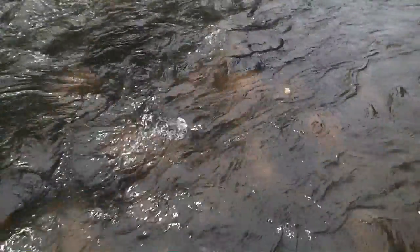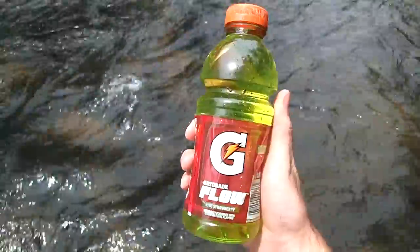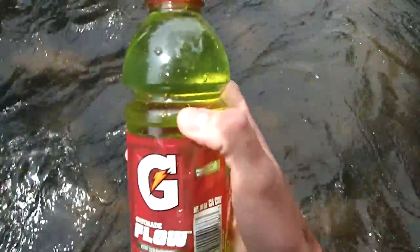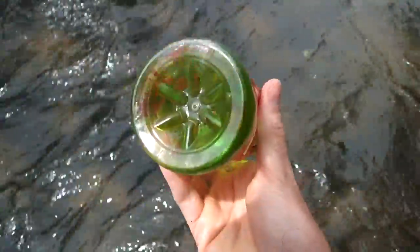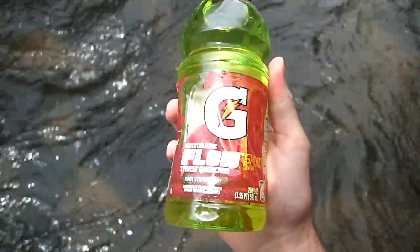So far, the only thing I've eyeballed is this Gatorade. It was laying right on top of the ground in the river. I don't think it's been there too long. You can see there's a little bit of algae on it. I may drink it, I don't know. Never had this flavor.